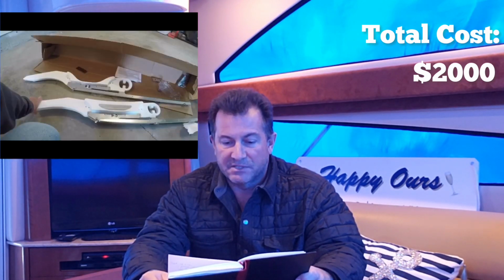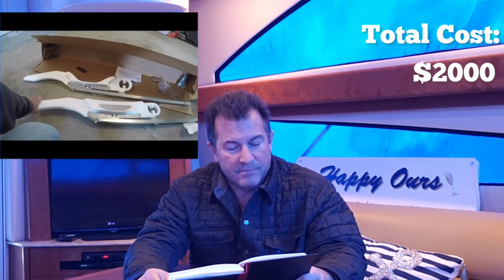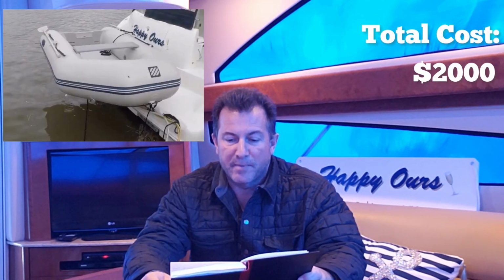Oh, there's a big one. In May of 2021, just before we went in the water, we installed the Hurley H2O davit system. That was not a maintenance item, but that was something I wanted to do for the boat to enhance its function and put a dinghy on the back.